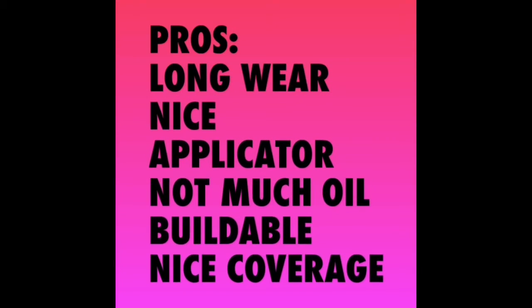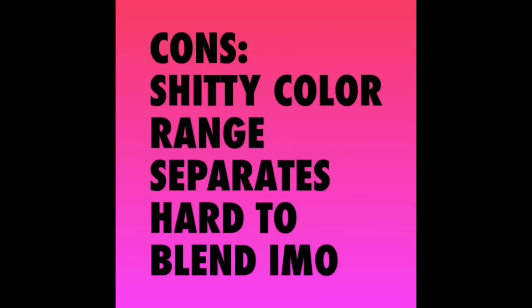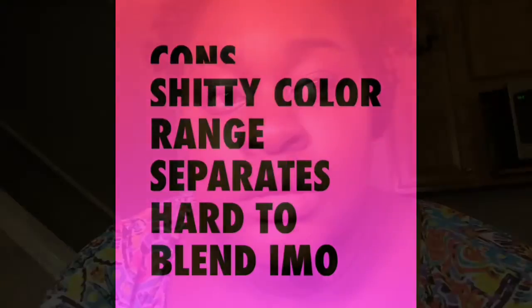And my chest still looks pretty good. My neck is a little bit worn, and I did set my neck with some translucent powder as well as my chest. I think I forgot to film that though. It does still feel pretty lightweight on my skin. Out of 5 stars, I'd say I'd give it 3.5, 4-ish out of 5, just because it does look quite separated. It doesn't look flawless, but it doesn't look terrible either.